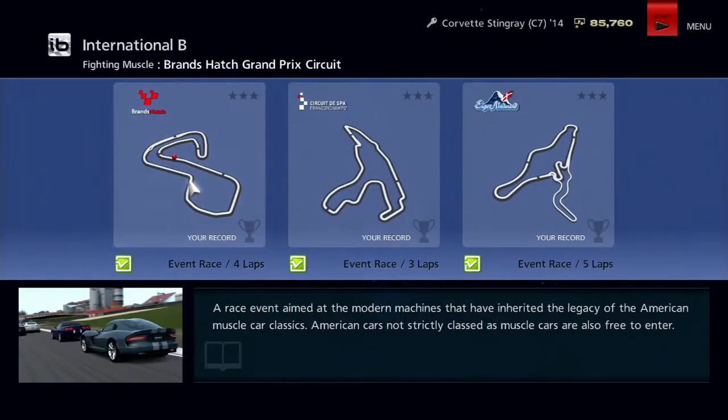So we're starting out in Brands Hatch, moving off to the circuit, Spa-Francorchamps, and then coming into what used to be my favorite Gran Turismo original track. It's now my second favorite after Matterhorn, Eiger Nordwand. And this is actually the first race, I think, that we're at Eiger. So let's start off with Brands Hatch.